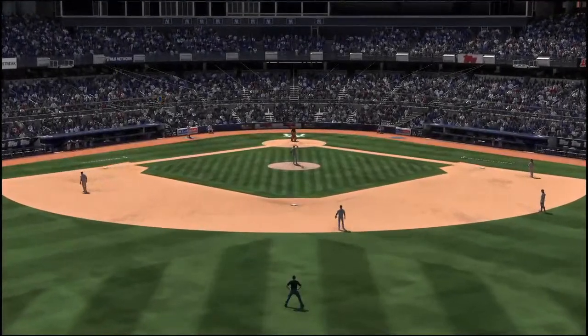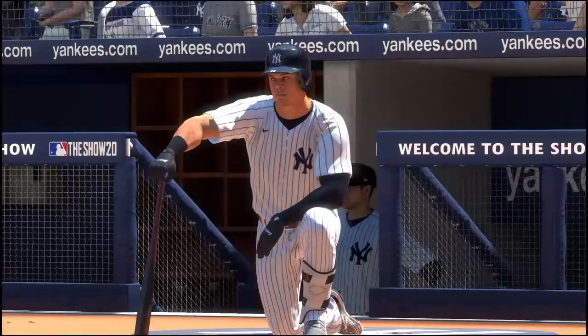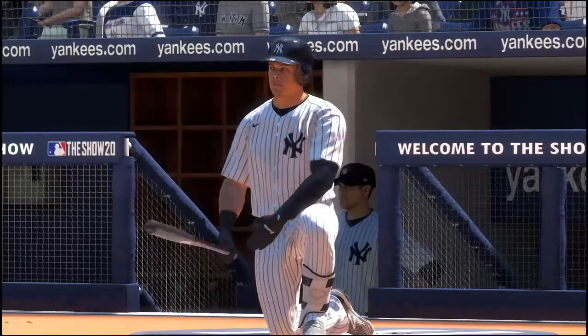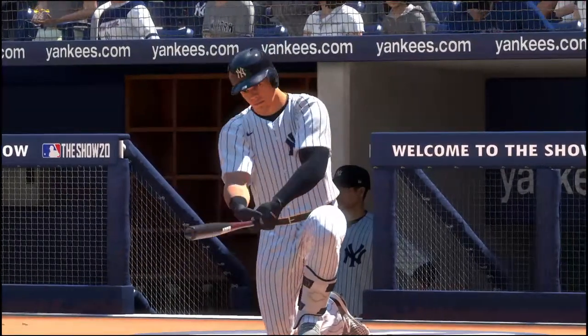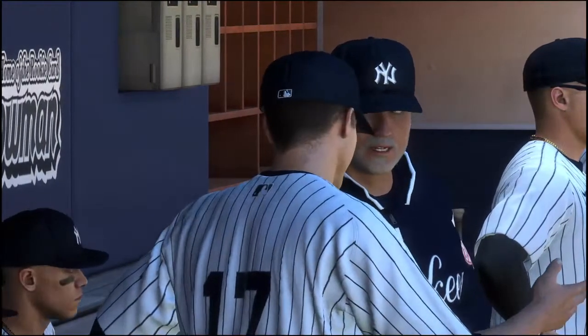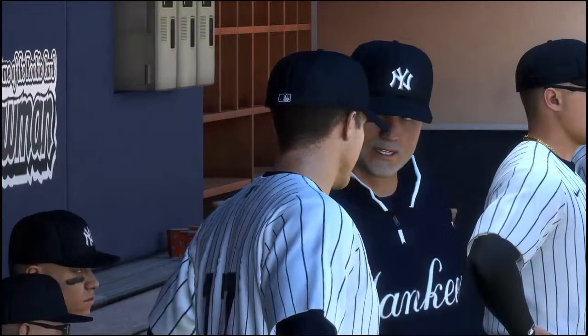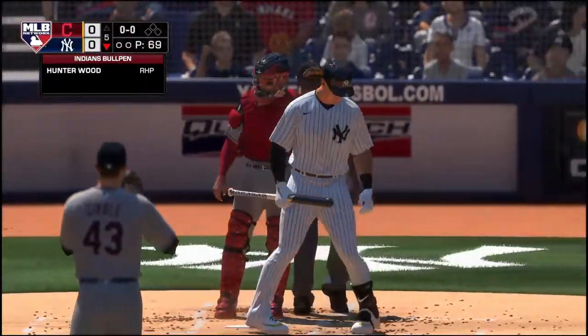Welcome back for the bottom of the fifth. Here's Heidi Watney. Thanks, Matt. I talked with Yankees manager Aaron Boone during the break about the team's offensive performance so far. Overall, he's really happy with the at-bats they're putting together. Despite the fact that they've yet to push a run across, the game is still tied, and the pitch count for their opposition is really getting up there. They think that making him work as hard as he has is going to pay off later in the game, and that they just need to stick to the process.